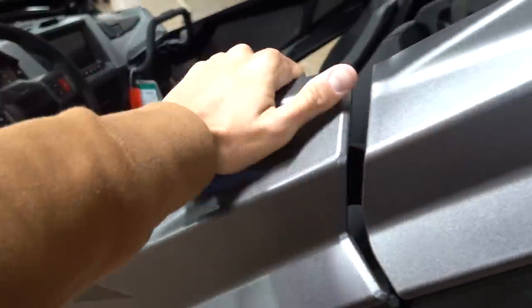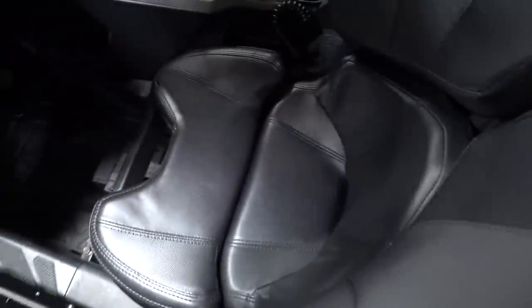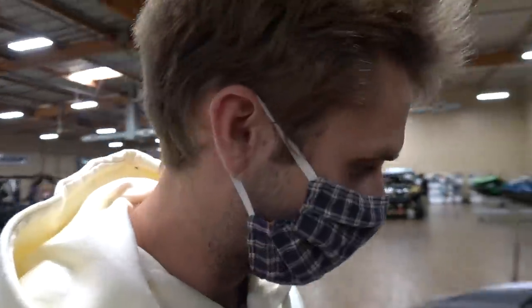How do you open the door? I don't know. I don't even know how to open it. Wait. Does it open up this way? Your damn suicide doors. Yeah, I think it is, actually. Take a seat. Tell me how she feels, Dan. Go, let me know. Oh, it's actually really comfortable.